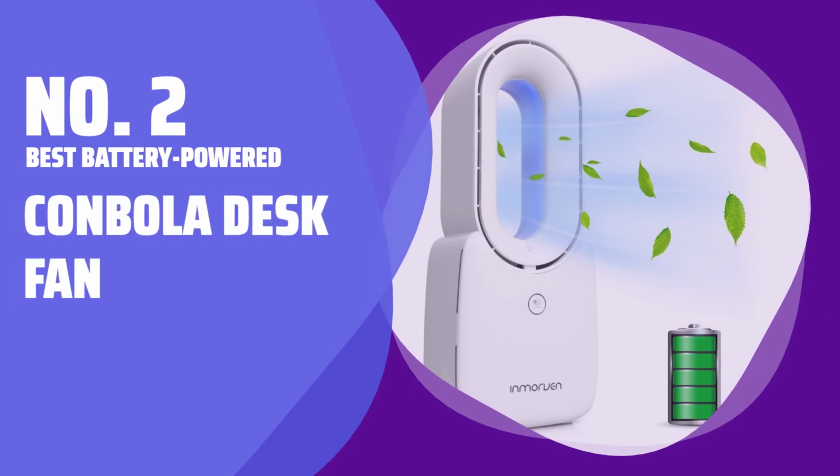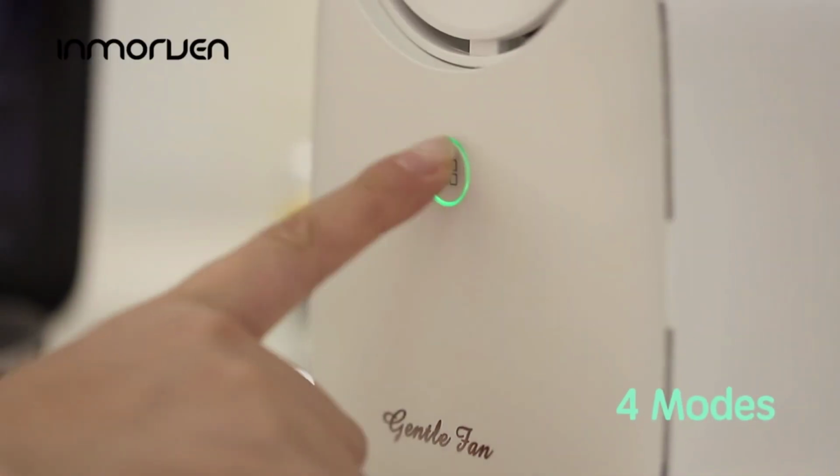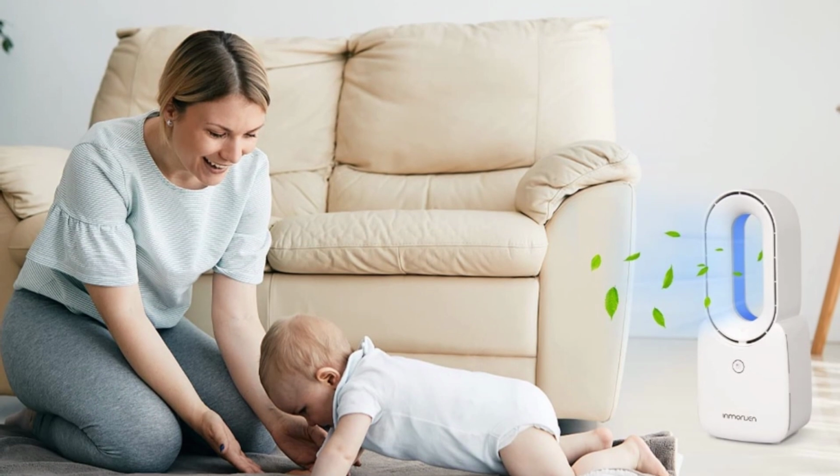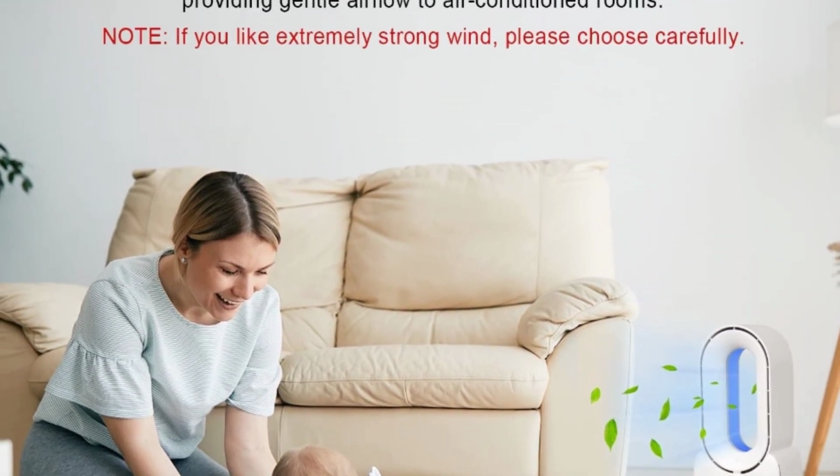Number 2. Best battery powered. CONBOLA desk fan. Say goodbye to being tied down by cords. With the CONBOLA desk fan, you can take your fan anywhere for up to 9 hours on just a single charge.